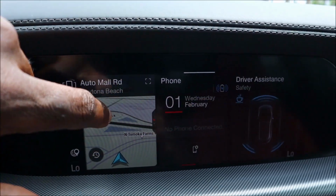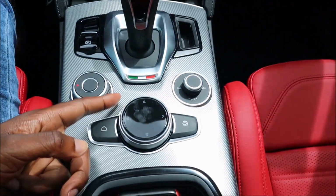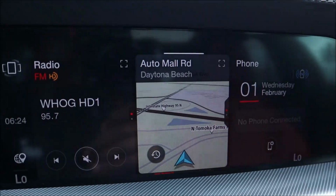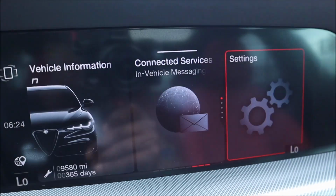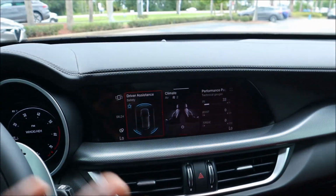It's a little laggy, but it's Alfa's in-house system. It's better used when you use the actual dial here because, watch, you'll see how fluently that moves over. Yeah, so you can see how I was dragging it on the touchscreen versus the dial. But again, it's not bad.